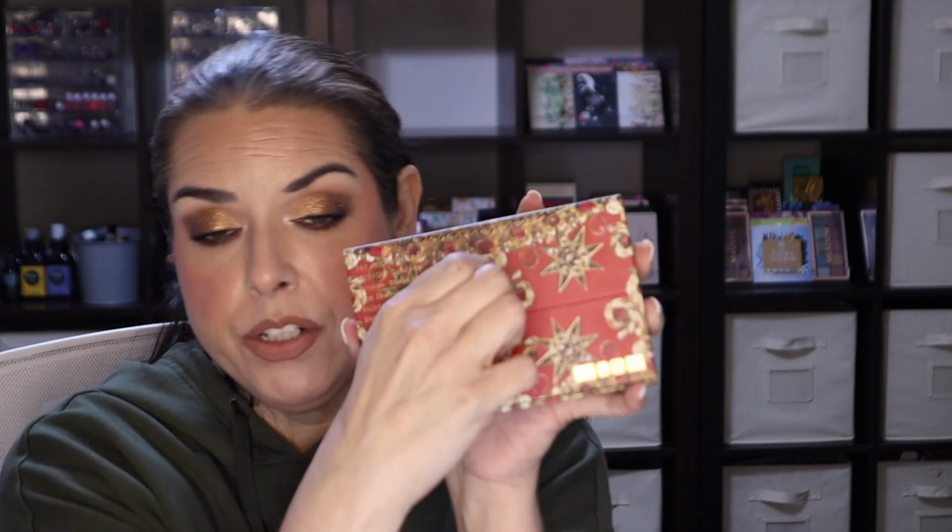Alright, this one was a holiday palette from Pat McGrath. This is a Mothership Sublime Bronze Temptation. And the packaging is just stunning. Let's see if I can get it open. The little plastic out. And this one I do like.